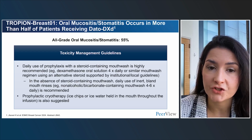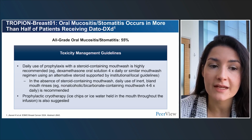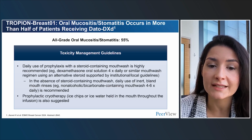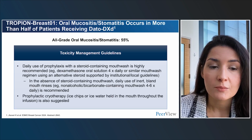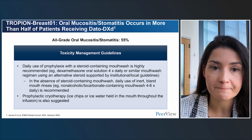For oral mucositis or stomatitis, which occurs in about 60% of patients treated with Dato-DXd, it is very important to recommend primary prophylaxis with a steroid-containing mouthwash to be used at least 4 times per day. Prophylactic cryotherapy, for example, with ice chips, can also be considered.